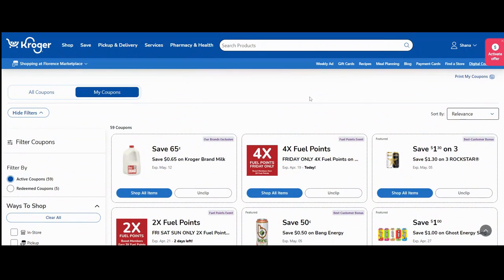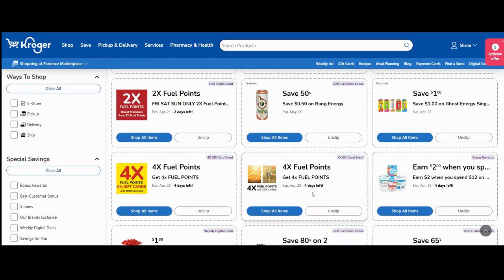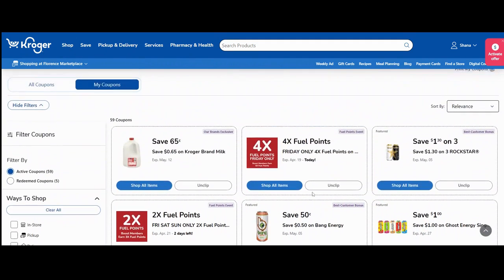And as you'll notice, now in my account, you see 4 times the fuel points and you see 2 times the fuel points. Now, I will tell you, I have loaded both in the past, and the 4 times worked and the 2 times didn't. I did see somebody else leave me a comment saying the same thing, that it didn't matter that they clipped both. The one in their region is the one that worked. Now, the good news is if you happen to drive into another region, you could sign into their zip code. And if you have a different coupon, you possibly could use it. But all of the produce deals, the weekly digitals, those do work, regardless of what region you're in.